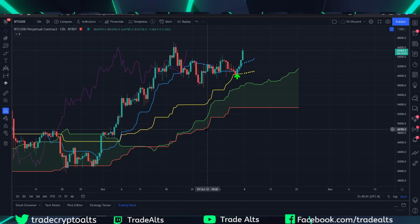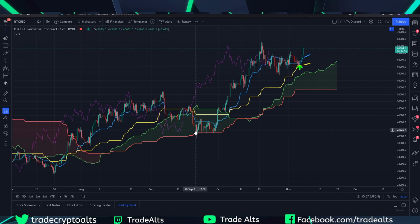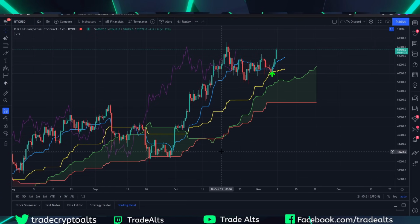But again, what do we see here? If we just zoom out again for a little bit, even just looking at the bottom of your cloud, there's phenomenal support down here at 40K, which, if you remember, was an incredible daily SR level, a really key level that was rock-solid support, with very nice confluence with the 12-hour cloud. See how many times that was tested before we got that break to the upside. And once we flipped 45K, 46K, that was really the time to get excited and look for continuation to the upside. And that's definitely what we got.